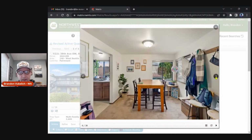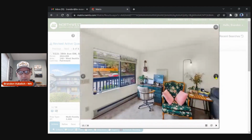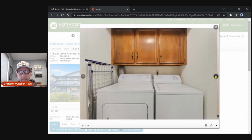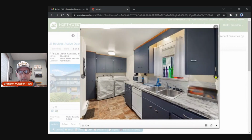Looks like it could use a paint job. Probably some updates. Probably looks like it was built in the 70s. That's all right. That's not too bad. Full-size washer and dryers in the units. Wow.